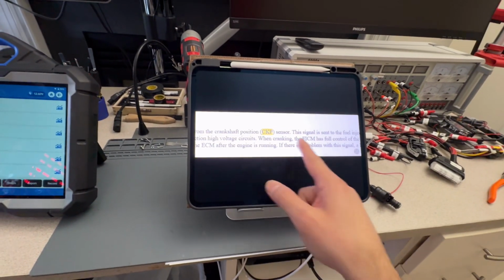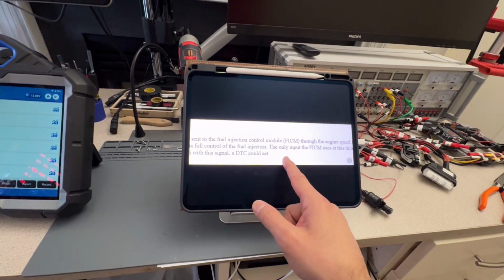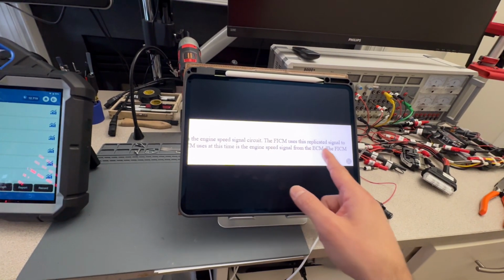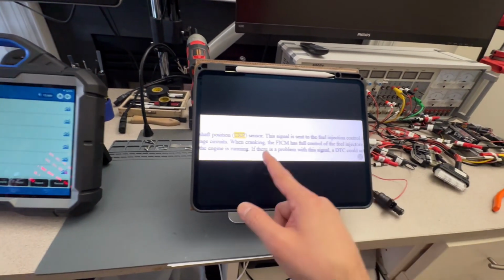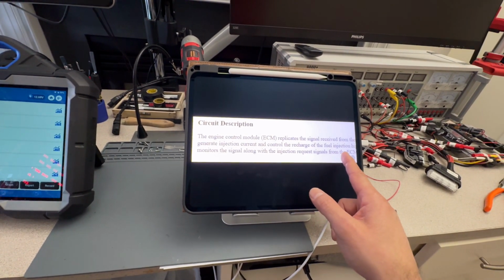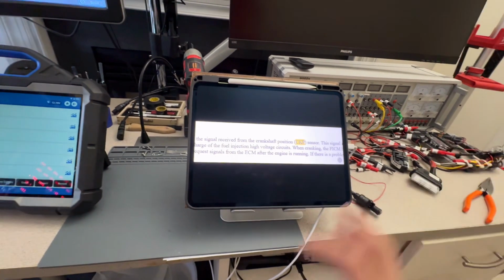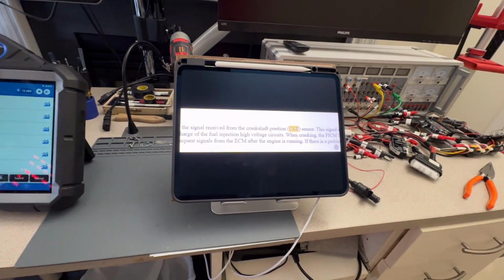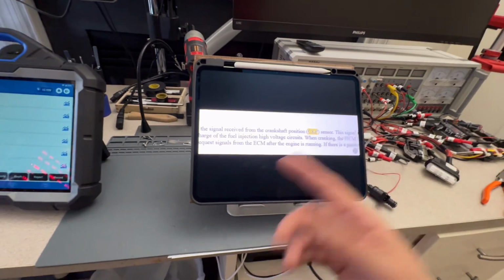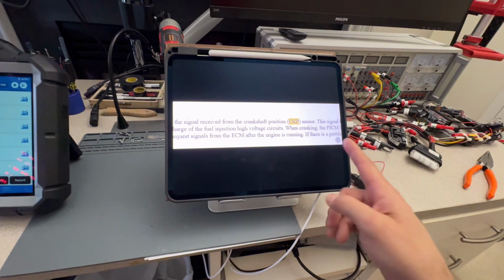But it says, when cranking, the FICM has full control of the fuel injectors. The only input the FICM uses at this time is the engine speed signal from the ECM. The FICM monitors the signal along with the injection request signals from the ECM after the engine is running. So cranking is in complete control. After it runs, then it monitors the signals from the ECM, which are the fuel rail pressure, coolant temperature sensor, and other inputs that are important.